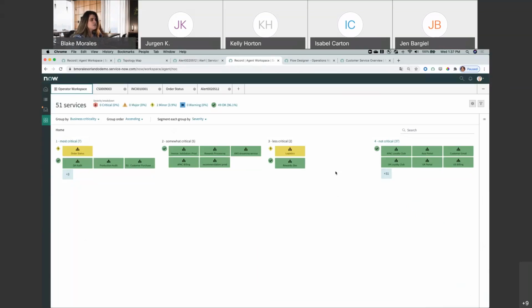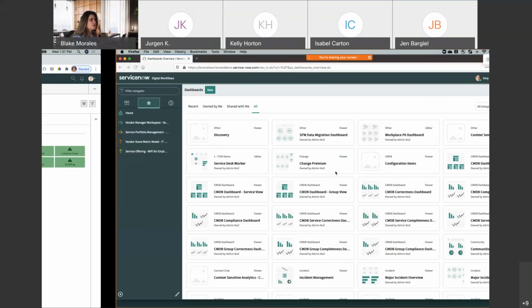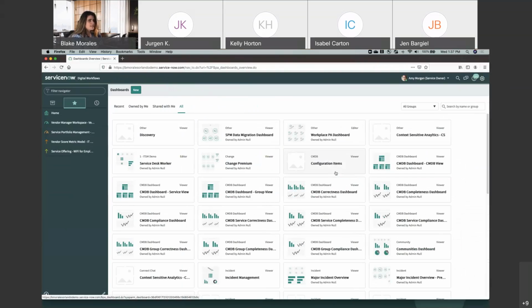All right, so two more things that I want to go over with regards to workspaces. So there are two more use cases that I want to cover. For today's demonstration, we've just covered the agent workspace, the operator workspace, and now we're going to be covering the vendor manager workspace, followed by the service portfolio management workspace as well.